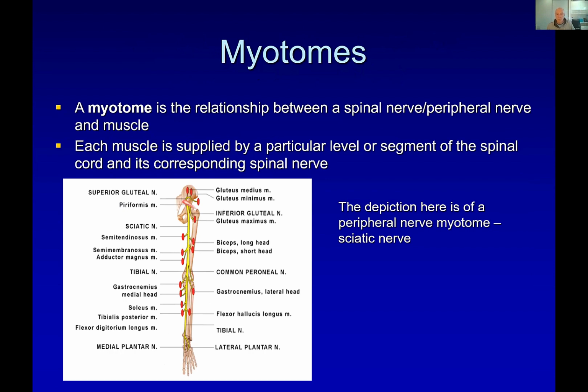Myotomes was just asked before. You have a look at that. Now, that's one hell of a myotome. The suprascapular nerve is easy. It's got 2 muscles. Long thoracic nerve, pretty easy. It's got 1 muscle. Then you've got this. So sciatic nerve, although it splits into a couple of different nerves, that's a big myotome. So it becomes difficult to identify what portion of the sciatic nerve is potentially damaged, but it's a large myotome.